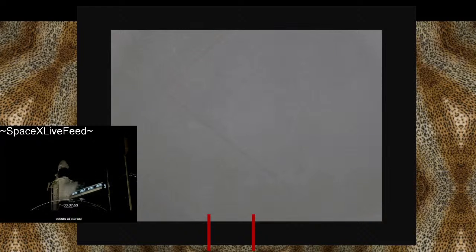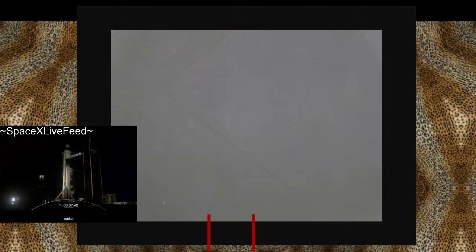So there on your screen, Dragon Resilience with the Inspiration4 crew strapped in their seats there at the top of the rocket. Once again, if you're just joining us, this is the first all-civilian mission to orbit, and they are going to space in 7.5 minutes. They will be ascending to an altitude of 575 kilometers above Earth and orbiting Earth at that altitude for 3 days.